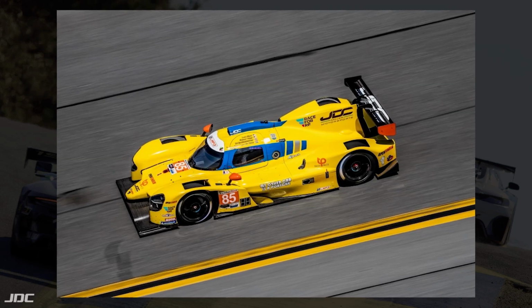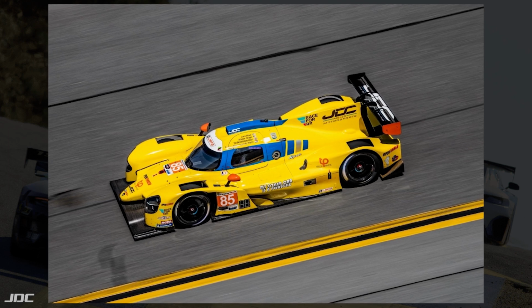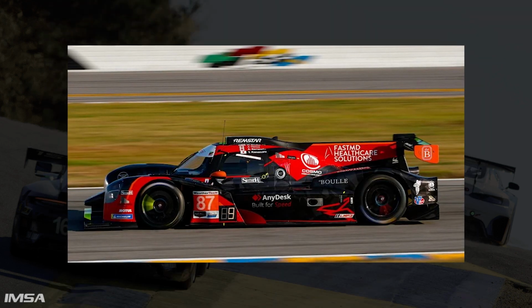The JDC Miller Motorsports LMP3 entry suffered from broken suspension, and the Fast MD LMP3 experienced some issues throughout the entire race and ultimately retired right near the end after getting rear-ended in the final hour. The Andretti Autosports entry encountered an engine failure, as did the Riley Autosports number 74. And arguably the most spectacular retirement was for the number 43 MRS entry, which actually caught fire on the NASCAR banking. Meanwhile, in LMP2, they had a pretty normal race.